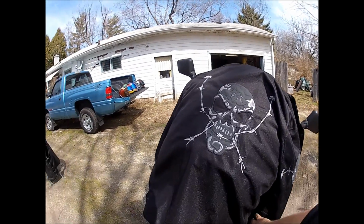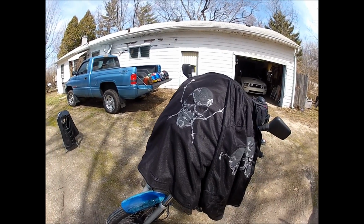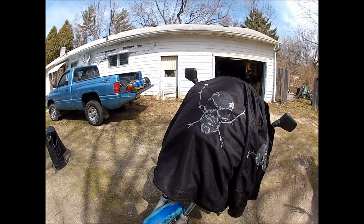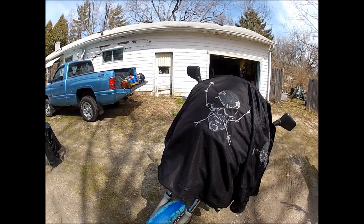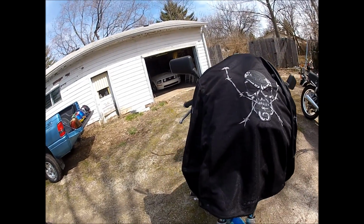arm area down here, whatever you call it, elbow area. The reason I did that is it kept getting in the way when I'd be trying to steer, kind of bunching up in my arm, so I'd rather just take that out.